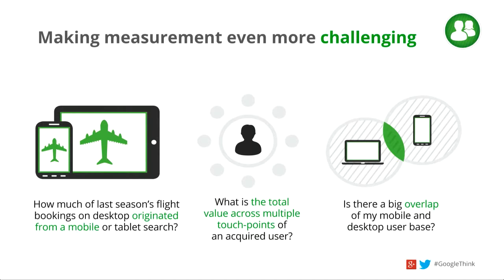Also, what's the total value across multiple touch points of our customers? And is there a big overlap between devices? Because if we know, for example, that people usually start at a tablet and then go to a desktop, we can cross-promote different solutions, like cross-promoting a Lego app on the Lego website, for example.